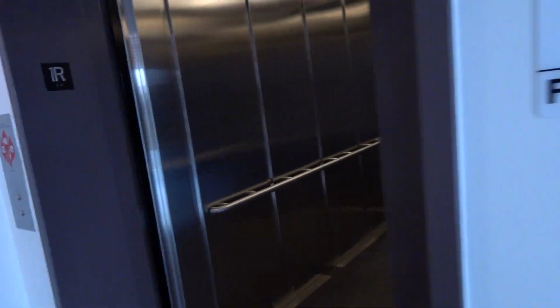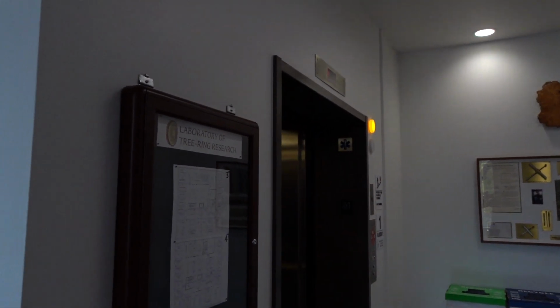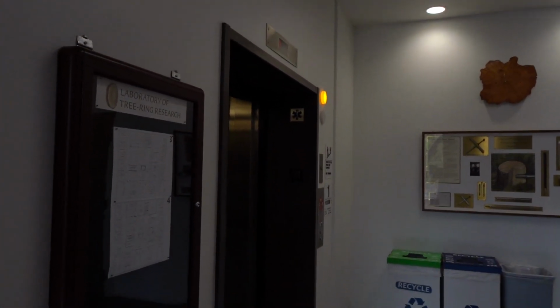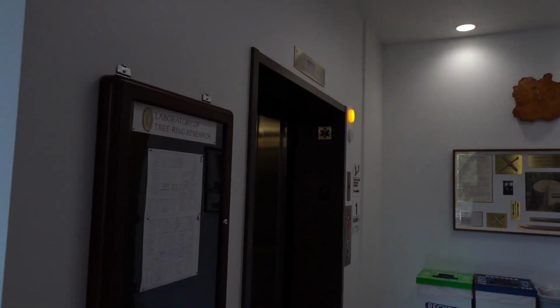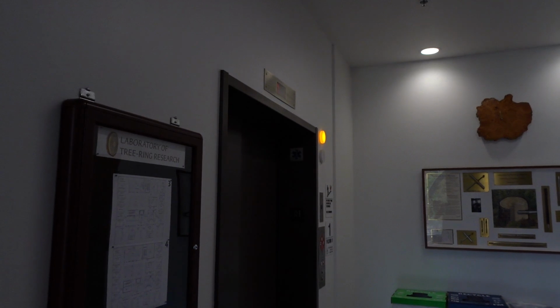Here we are on 1R. And here's our cab. Anyways, here it goes, and it's gonna go to the other side now. Somebody just went in the elevator, and here it goes. And that's it.